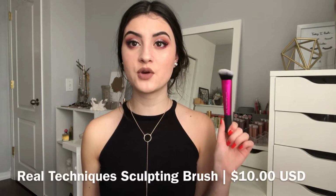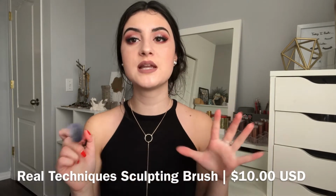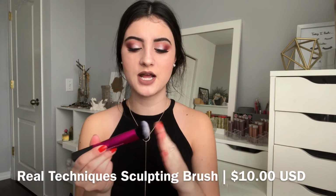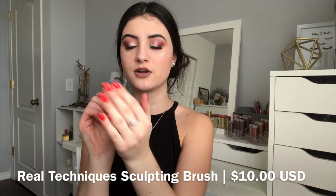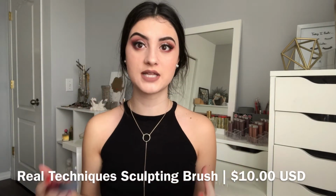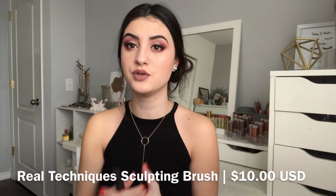Now the next brush I'm going to mention is also from Real Techniques, and this is the Real Techniques sculpting brush. Now the reason I'm mentioning this brush right here is it still has that compact feel to it. It does have a more narrow edge, and I love how versatile this brush is. I can use this for foundation all over the face. It packs in my foundation beautifully.